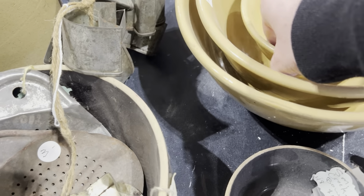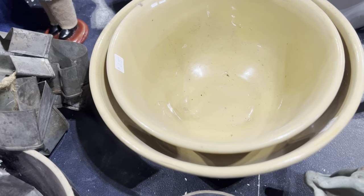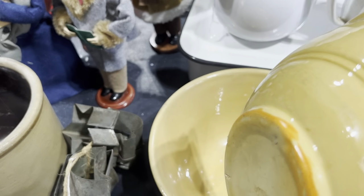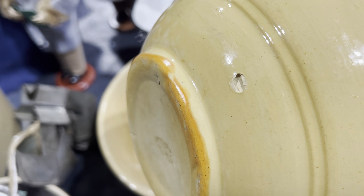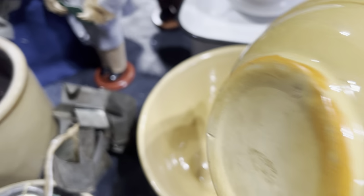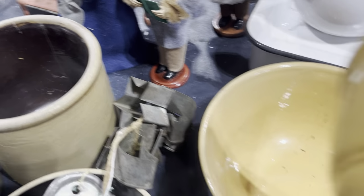And then this is a set of the yellow stoneware. So there's a smaller bowl. Hold on, I got here. And then there's this bowl. Now this one did have a little chip right there, but I will probably put a little bit of that epoxy glue in there just so if somebody does buy it, it doesn't crack any more than it is. I think that would just accent it. I don't want to hide an imperfection, but other than that, that's the only little chip it has.